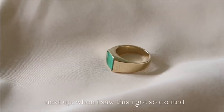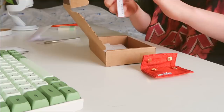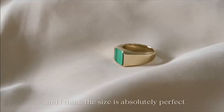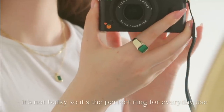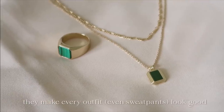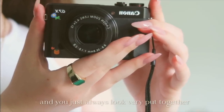Next up, oh my god, when I saw this, I got so excited. Oh my god. It's this beautiful gold ring with a green stone, and I think the size is absolutely perfect. It's not bulky, so it's a perfect ring for everyday use. I always gravitate towards these pieces. They make every outfit, even sweatpants, look good, and you just always look very put together.